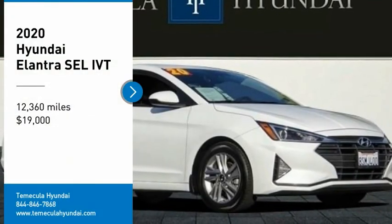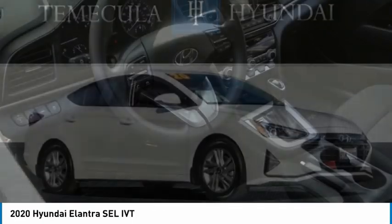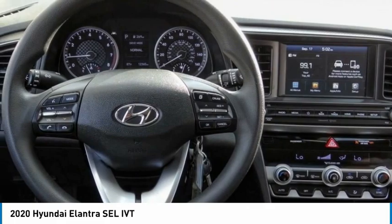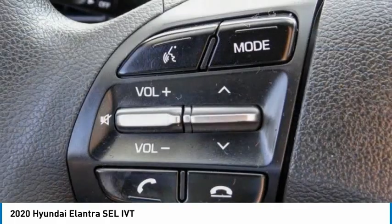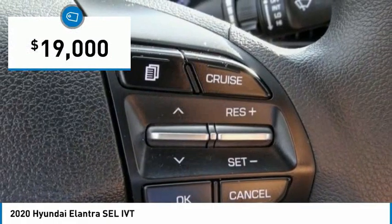Take a ride in the 2020 Elantra. The Elantra boasts the most interior room in its class and gets an exceptional 35 miles per gallon. With its luxurious standard features, the Elantra is an easy choice and is priced below $20,000.